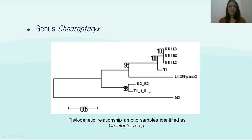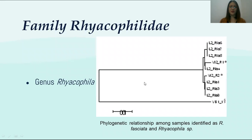However, because these sequences aren't similar to any of those that can be found in the BOLD database, we can't guarantee that we have 3 species, and we can't know which species these are. And on this phylogenetic tree, as I said, well, overview tree to be more correct, we have 3 clear clusters. Also, another interesting finding was in family Rhyacophilidae.